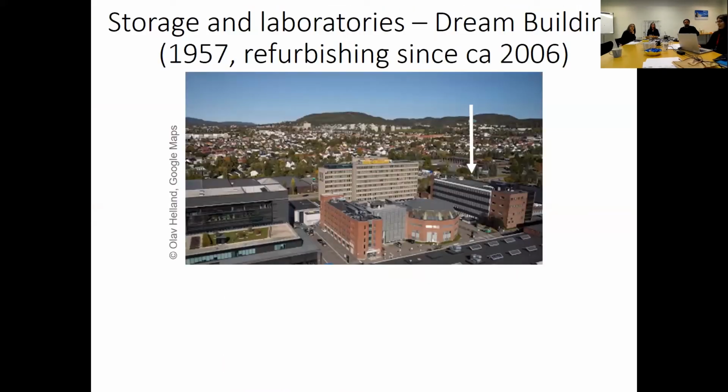If I start with our main storage and laboratory building, it's our most modern building. It was built in 1957, and we've been using it since about 2006. In the early 2000s, we received state funding to upgrade storage areas, and in connection with these upgrades, this building was rented. We have been slowly moving into it for the past 10 to 15 years. This building has been completely refurbished inside, but we are still working on it.